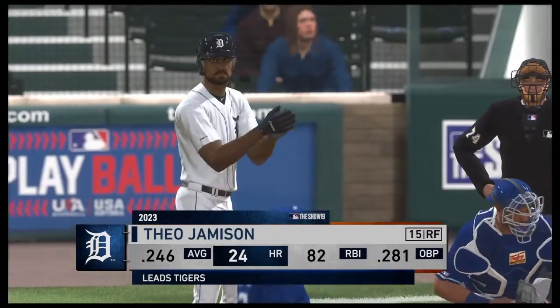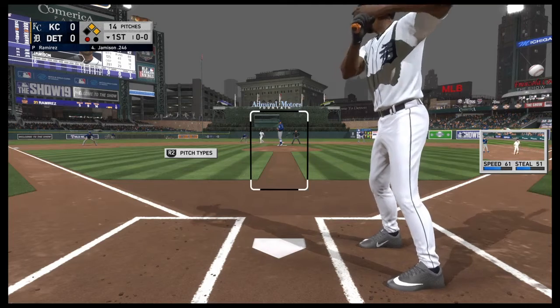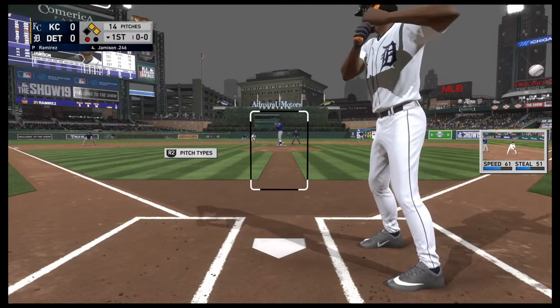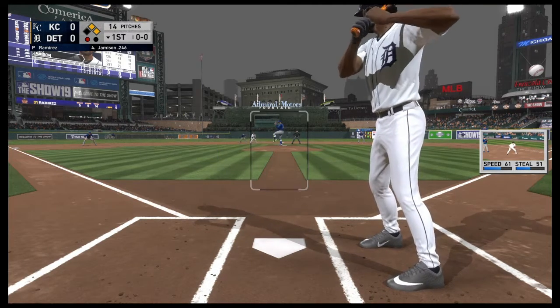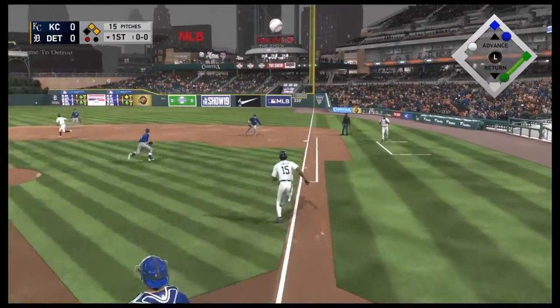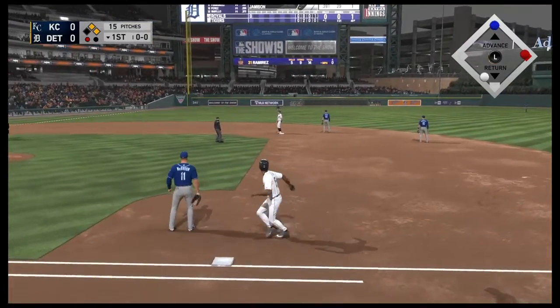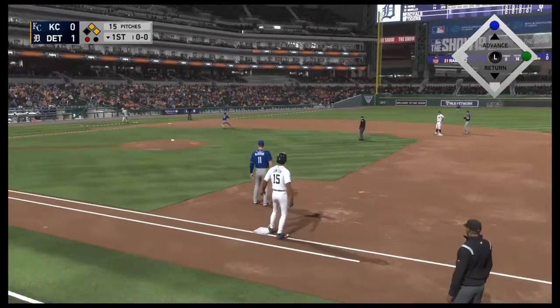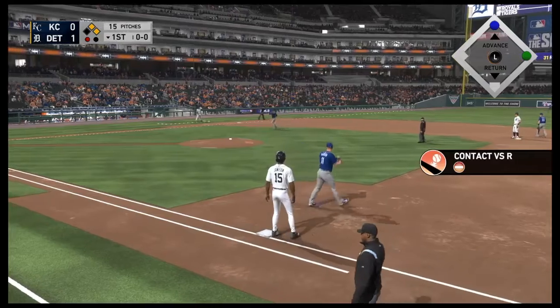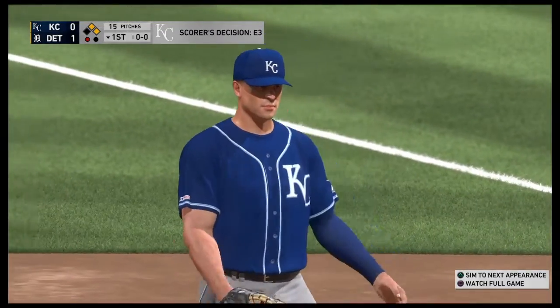Coming to the plate now, Theo Jamieson has an early lead if he can come through here. First pitch coming, here it is. Hit hard to the right side. Scooped up. Oh, but the feed to the shortstop is off the mark. And he'll come in to score from second base, and that is a direct result, obviously, of that poor throw.